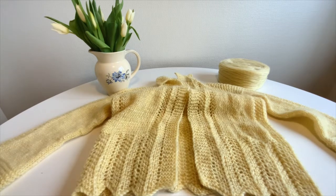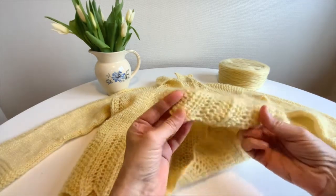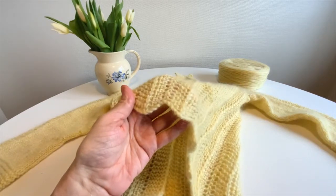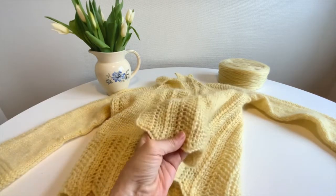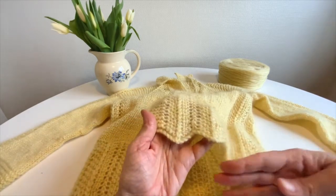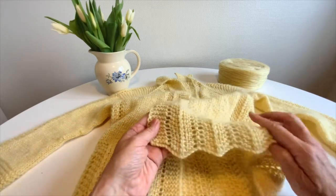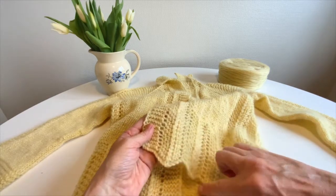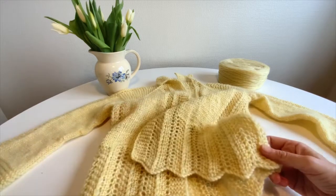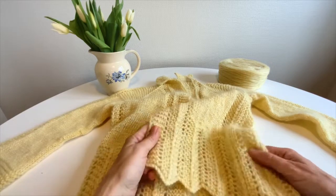So I cast it on, and I used the chain method for casting on. And then I just started knitting the lace. And this lace pattern automatically gives you this zigzaggy edge that I think is very beautiful. And that was one of the reasons that I fell for this lace pattern.